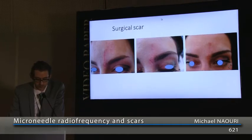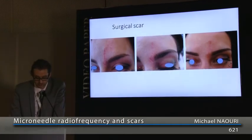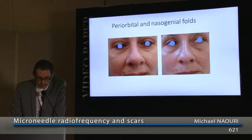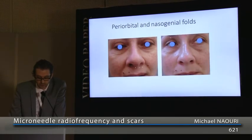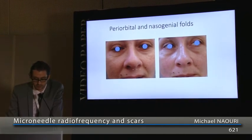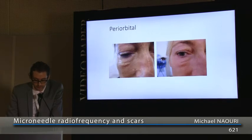And here the effect on the surgical scars after 3 sessions. Here on photoaging, on periorbital rhytids and nasolabial fold. Here on periorbital area.